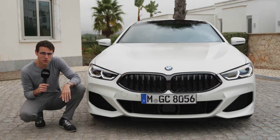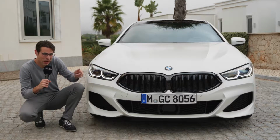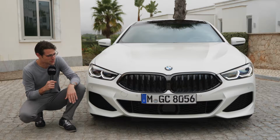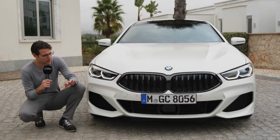This color here is called Frozen Brilliant White, and it is a matte white color. So you can also hear how I feel about it. I really love those matte paints, also matte gray paints and so on. They just look so spectacular, and they also somewhat keep cleaner. When it's just raining a little bit, then it's all clean again.